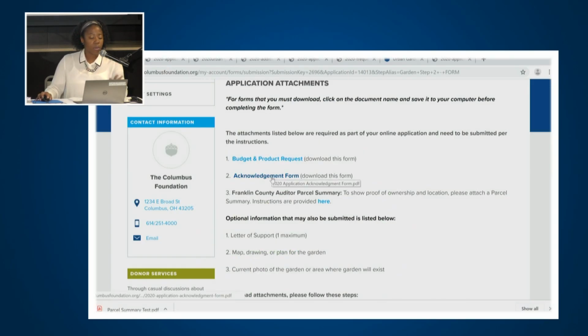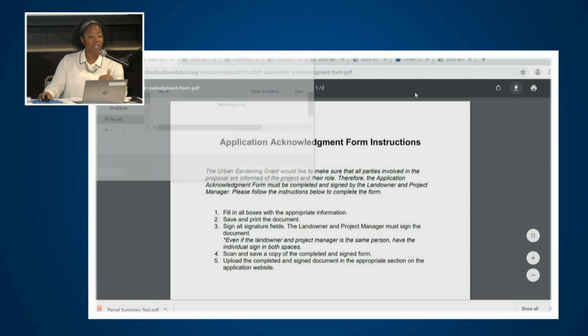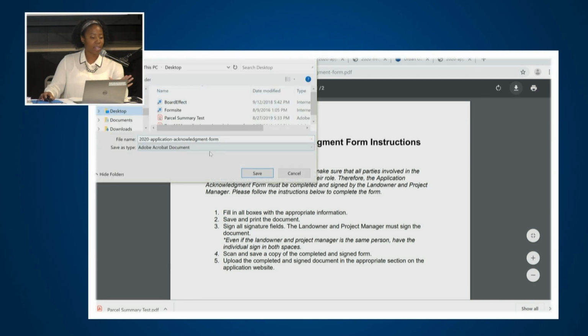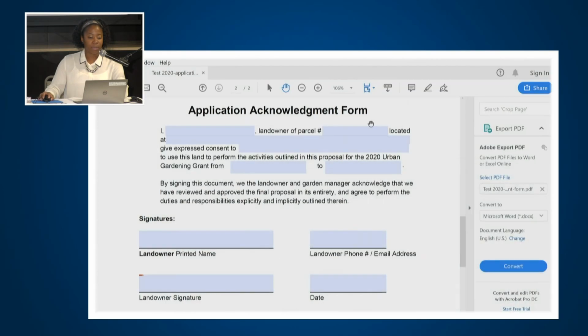So we're here back on the application. When you select application acknowledgement form, it pulls it up as a PDF in the browser. You need to download. Do not type a thing. Download the acknowledgement form first. You'll save it. Select the area that you want to save it, that you'll remember where it is. Then you'll pull it up from there, and then you'll type in and save it. Okay? Does that make sense?